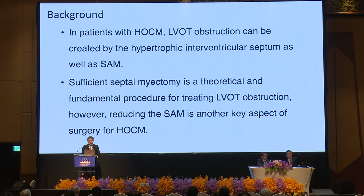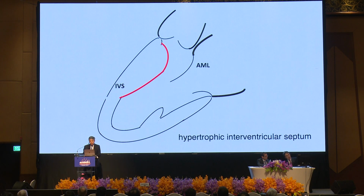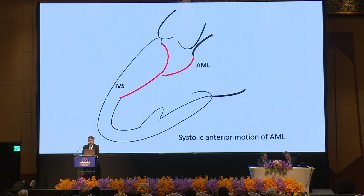And I will show the background. In patients with HOCM, LVOT obstruction can be created by the hypertrophic interventricular septum, as well as SAM. Sufficient septal myectomy is the theoretical and fundamental criterion to treat LVOT obstruction. However, reducing SAM is another key aspect. The hypertrophic interventricular septum obstructs the LVOT, and SAM is another mechanism to obstruct the LVOT. So sufficient myectomy is the fundamental theoretical therapy.